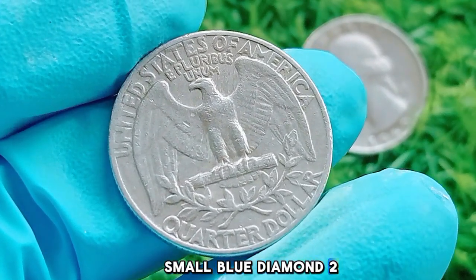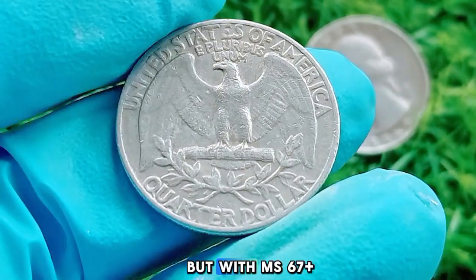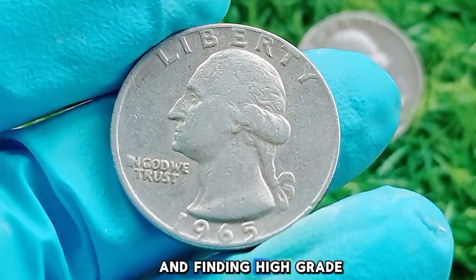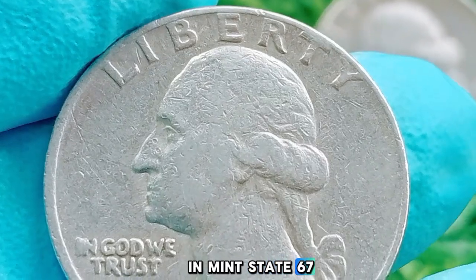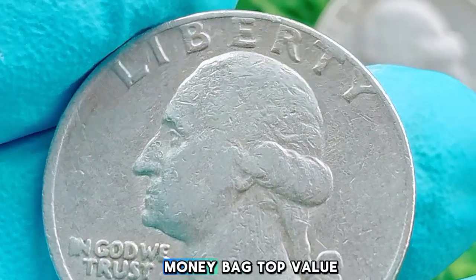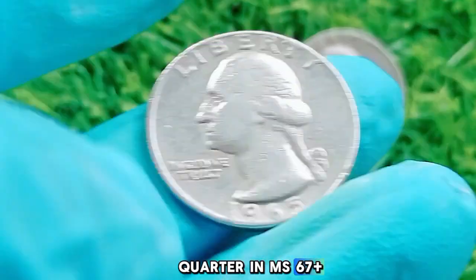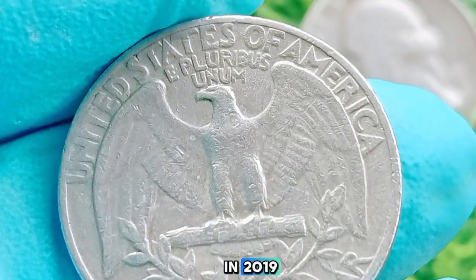Number 2, 1956 D regular strike, but with MS 67 plus quality. Most regular strike coins entered circulation, and finding high-grade examples is extremely rare. In mint state 67 or higher, these coins are few and far between. Top value: a 1956 D Washington quarter in MS 67 plus was auctioned for $8,812 in 2019.